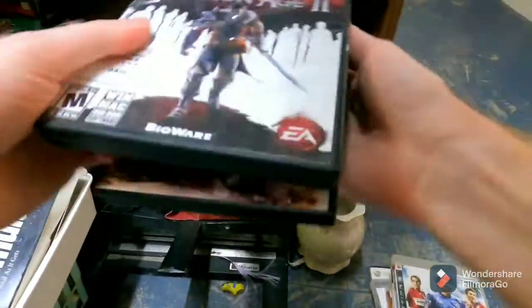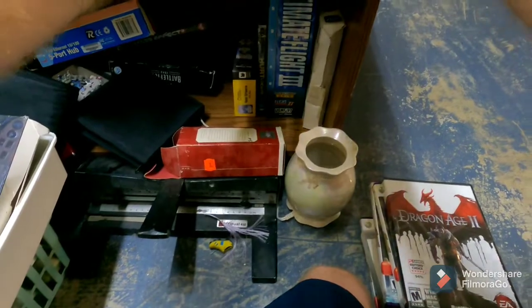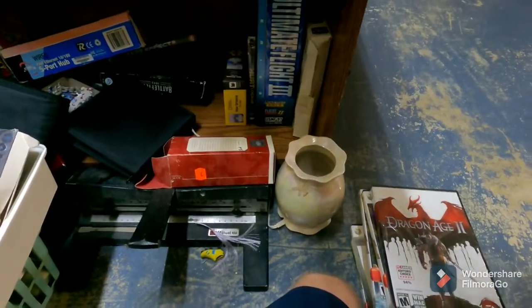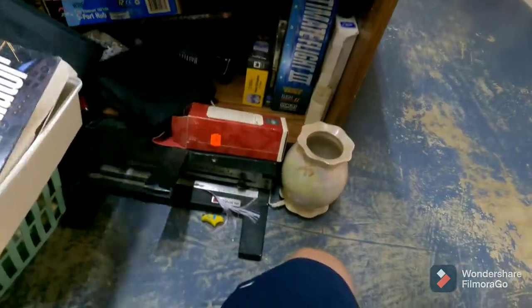I try to open them to see if the game's even there, and they have it sealed with tape, and I don't think that game, Dragon Age, was worth it. Not positive or not. Obviously, I'm not able to do any comps here, so I'm flying blind trying to pick out some stuff that might be good.